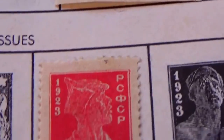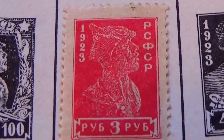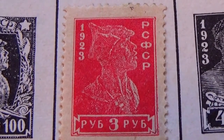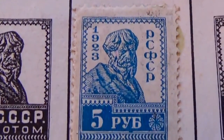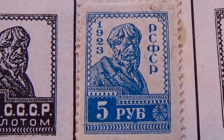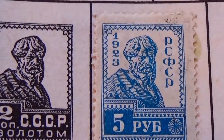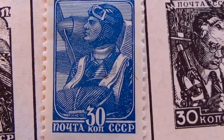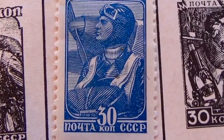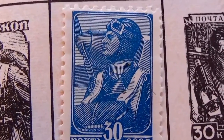Okay, and then we go down here to the 1922 to 1928. That one's a 3. And then right down here we have a 5. If you see on there, it says 1923. Okay, and on this one here we have one more way down here. Look at that. This is where you get into the CCCP now. Nice flight.